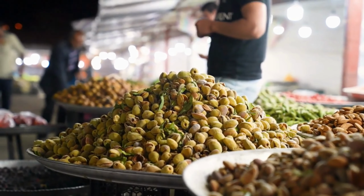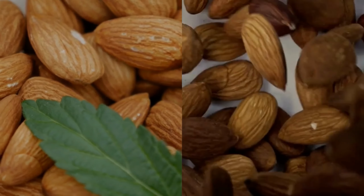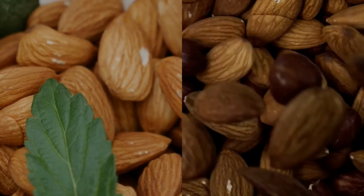Almonds, walnuts, and other nuts are great for snacking and can help reduce cholesterol. They contain healthy fats, fiber, and protein, making them an excellent choice for diabetics.